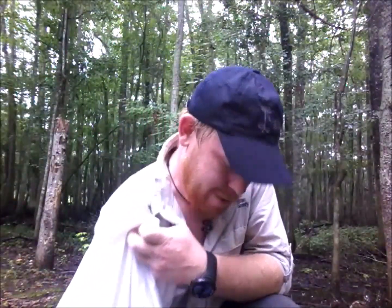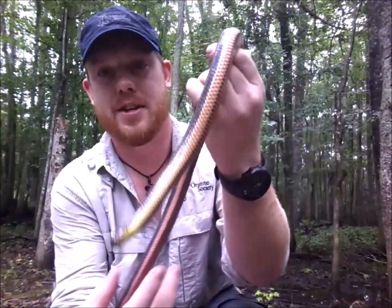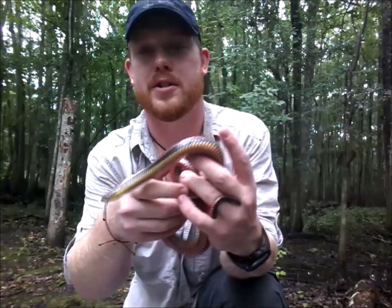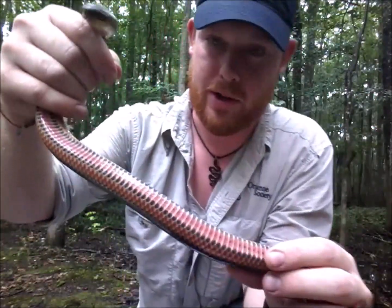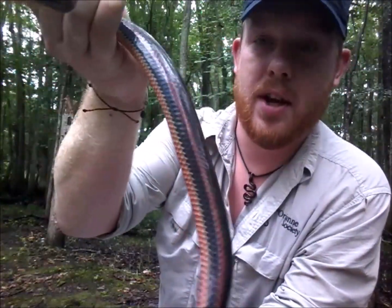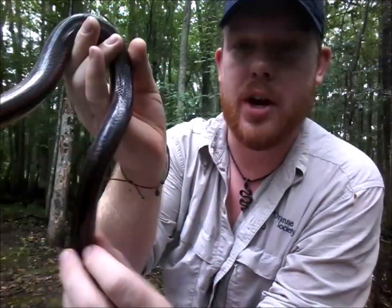So here it is. This is probably one of the prettiest snakes in the country, definitely the southeast. The rainbow snake, Farancia erytrogramma. Now, these rainbow snakes are just spectacular animals. As you can see, they're just absolutely gorgeous. Lots of red and yellow on the belly with rows of black dots, and then on the back you have this shiny black with red pinstripes.